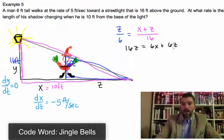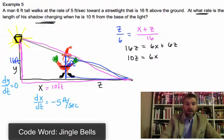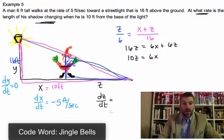And I'm going to go ahead and move over my z's, and that's going to give me my 10z equals 6x. Now, go ahead and leave them like this. You don't necessarily need to completely solve for one variable or the other, or you might want to. I mean, it doesn't matter. But the thing we're really interested in, after we have all of our setup done, is at what rate is the shadow changing? Remember, shadow is z. So dz/dt is really what we're interested in.